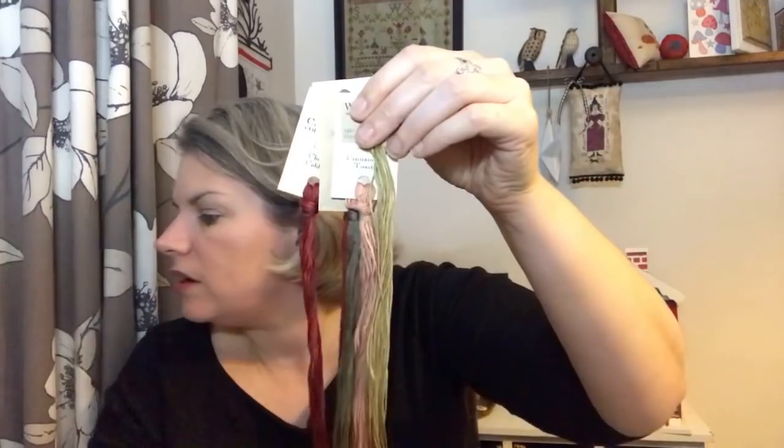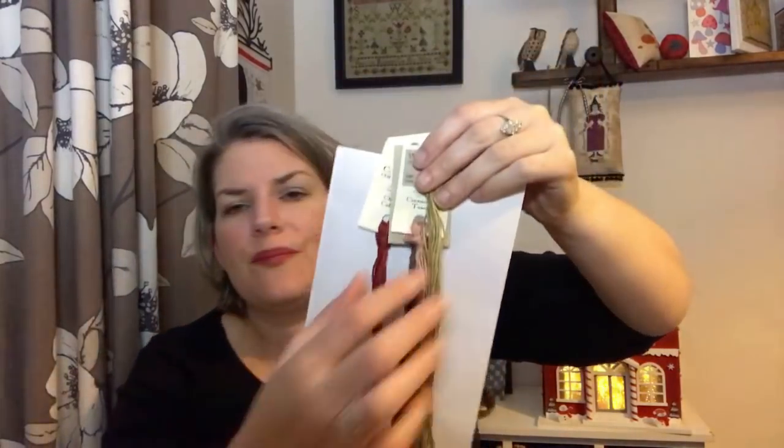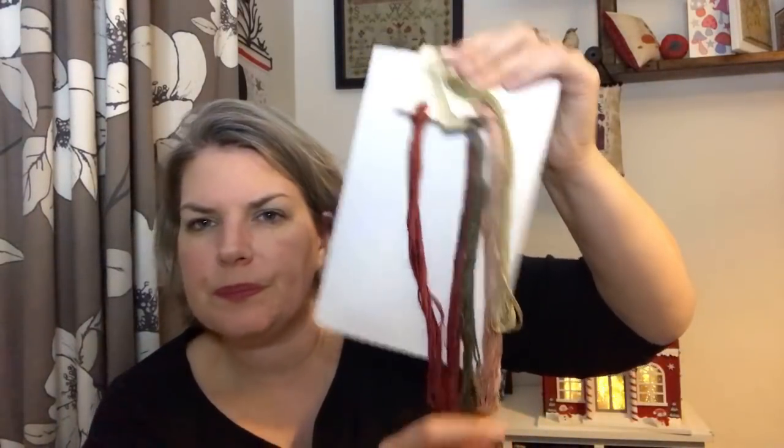That's Cherry Cobbler. So the Cherry Cobbler that I didn't have to do the Cardinal in, I now do have 2 skeins. So there's Putty, Cinnamon Toast, Deep Forest, which I love, and Cherry Cobbler. So there's those. There is another one actually. Have I brought it up? Timber. There is another one to go with that pack.